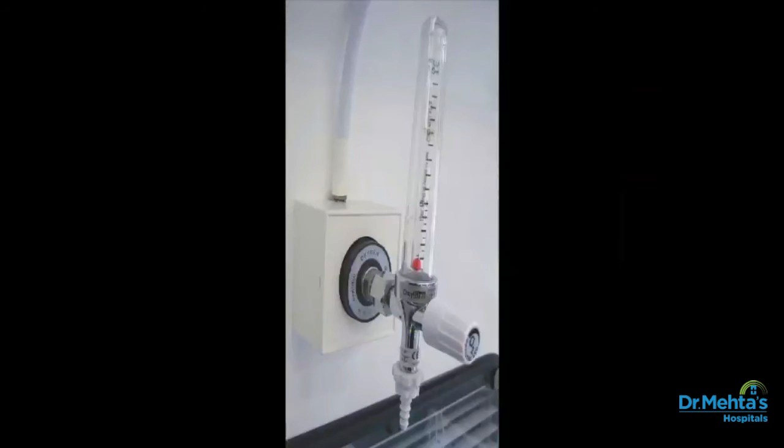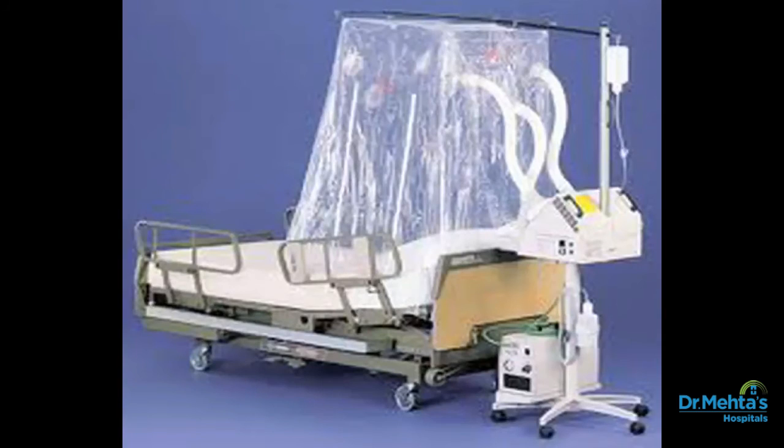Oxygen flow should be 15 liters per minute. It is too expensive and also presents a fire hazard.